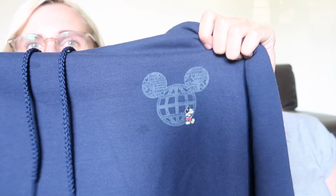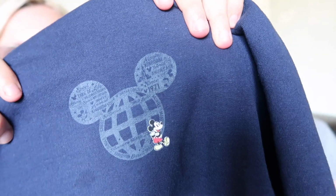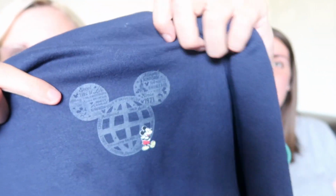So there is the front with a stupid mark. I actually don't know what that is. I didn't put anything on it, but oh, whatever. You noticed at the airport on the way back, didn't you? Yeah, it was annoying. So it's got a little mini version of the logo. And then on the back, it's just the same design, which I really loved.